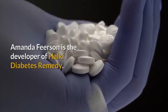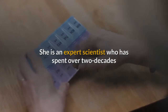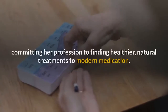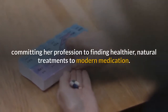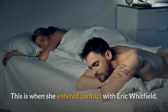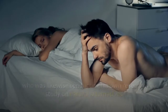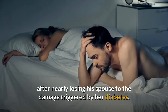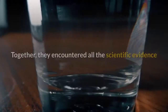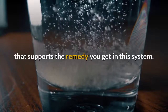Who is the author of Halki Diabetes Remedy? Amanda Fearson is the developer of Halki Diabetes Remedy. She is an expert scientist who has spent over 2 decades committing her career to finding healthier, natural treatments to modern medicine. This is when she came into contact with Eric Whitfield, who was also conducting his own research on natural alternatives after nearly losing his wife to the damage caused by her diabetes. Together, they went through all the scientific evidence that supports the remedy you get in this system.